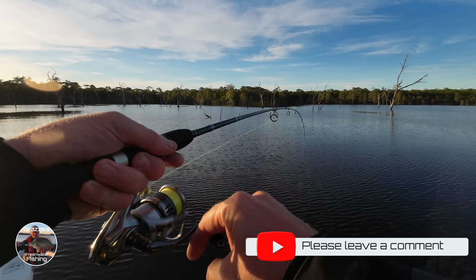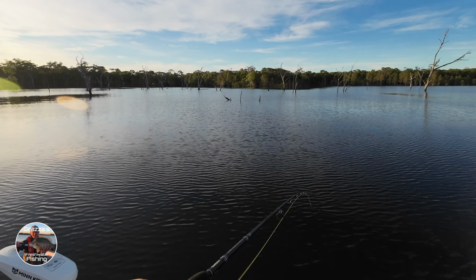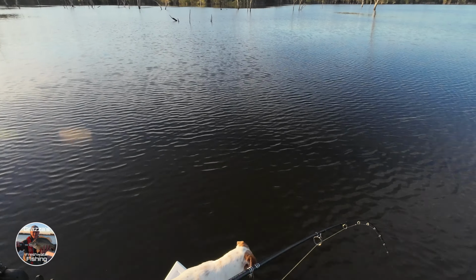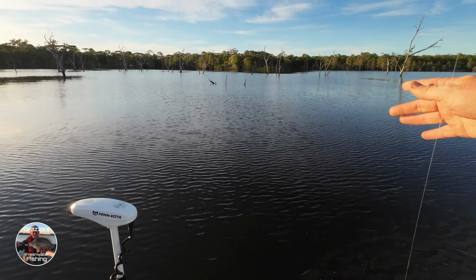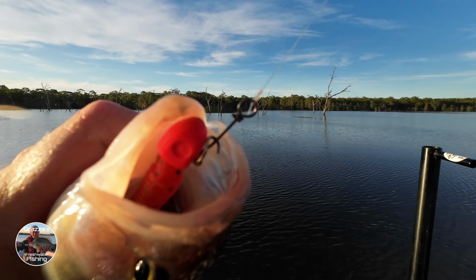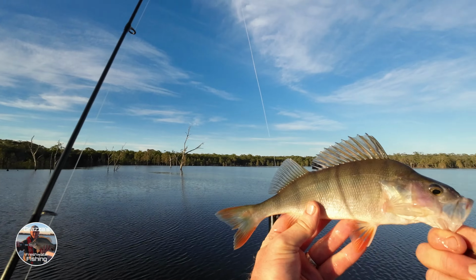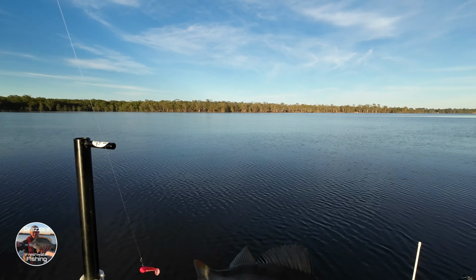Yep, yep, and we're on. We only got a little one here. Oh, he's not a bad fish. Oh, he's decided to put up a fight now. Look at that. That's a ripper. Thought it was only a little one. Look at how that's just inhaled that red bomber. Saved you, ready? Thanks for coming.